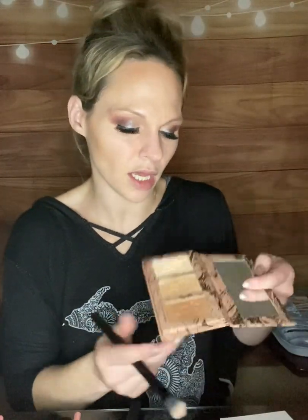I'm going to do my nose a bit as well. Just really like that. Went in a little too dark around my nose. We got to blend that out a bit here. That's okay. I could probably get away with, for contouring around the nose, just doing the lighter of the two darks. But we're going to go ahead and do some blush.